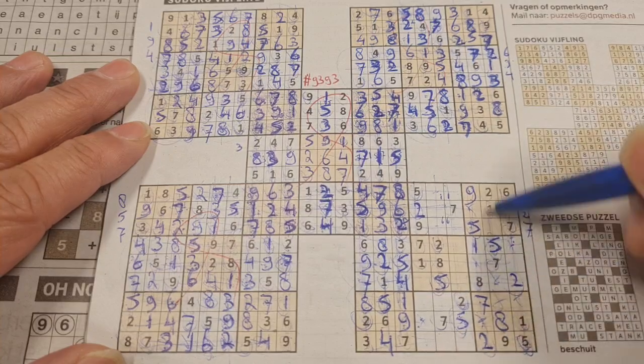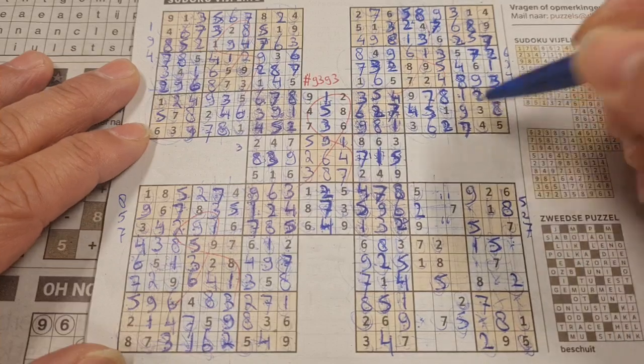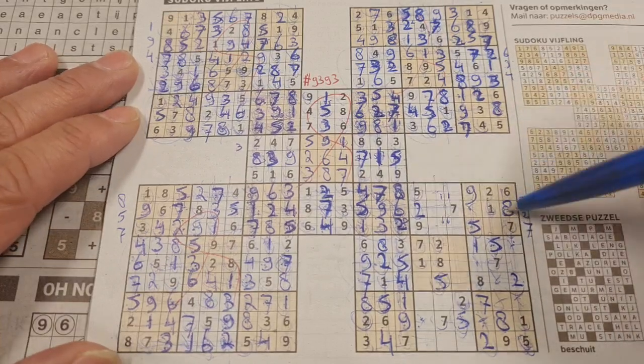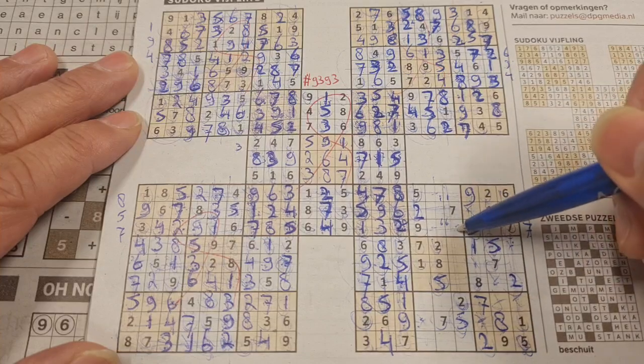8 in this column, 8 in the column next, so the last column, the only place left for the 8 should be there. 8 in the first row, 8 in the second row, so the third row. The only two places left for the 8 go together with the 6 as a pair.